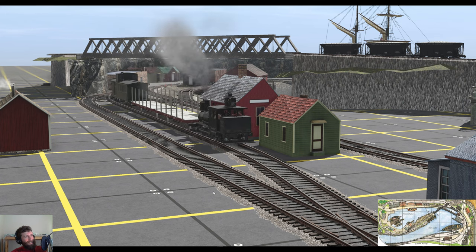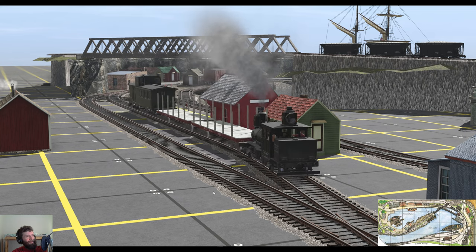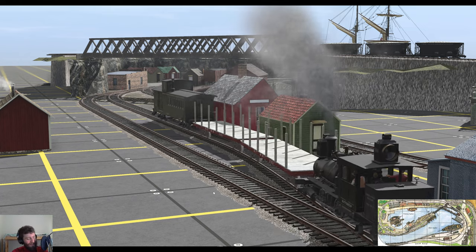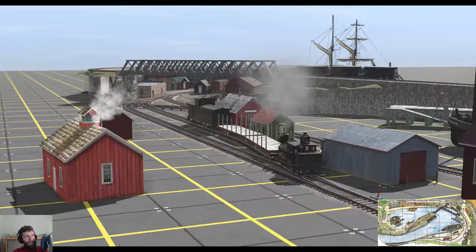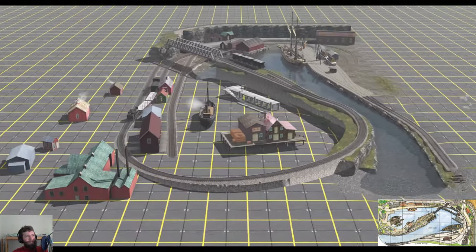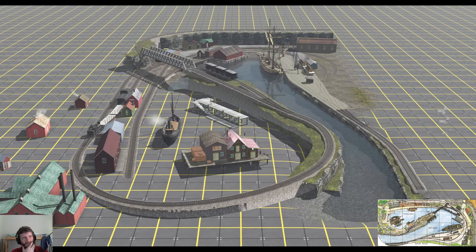But I think this is a very, very fun little layout. I hope that once it becomes available for you to download, you'll download and enjoy it, because there's a lot of play. I see a lot of play value with this. I think this really holds up to repeat play.